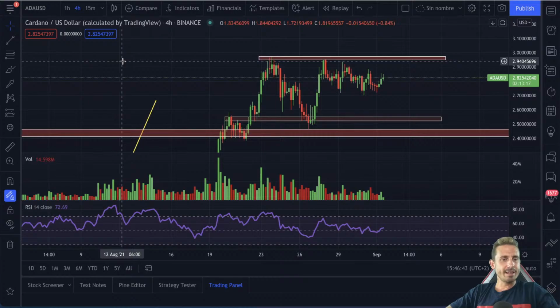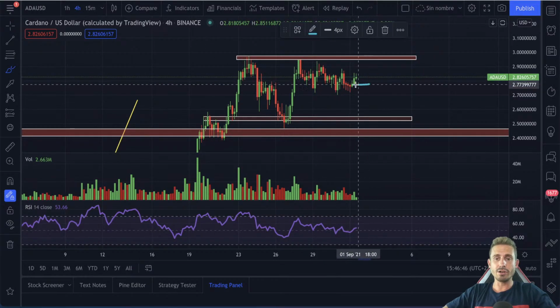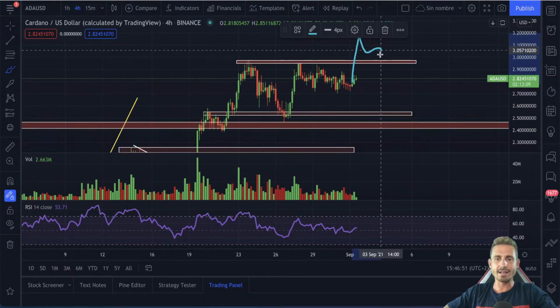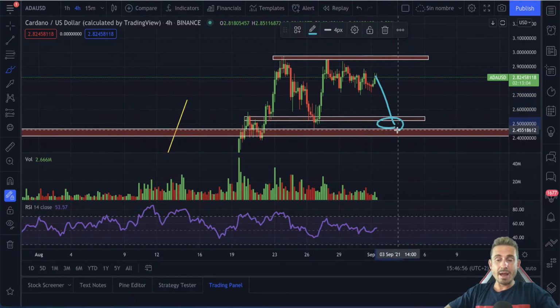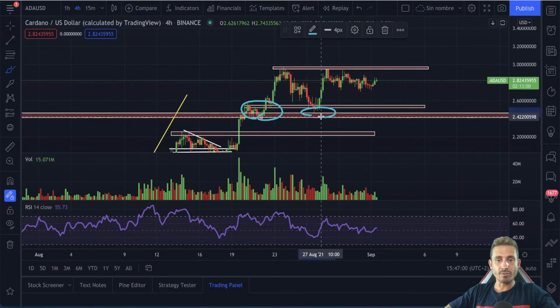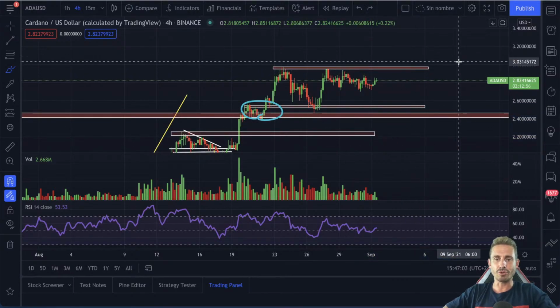Right, so yeah, this is what we got for Cardano. I do not know what it is going to do, if it's going to go up or if it's going to go down. But if it does go up, I'm going to try and get into any type of retracement. If we come down, then maybe we're going to get a massive bounce from here. But if we break it, it will be a massive resistance zone where we could potentially take advantage and short the market.